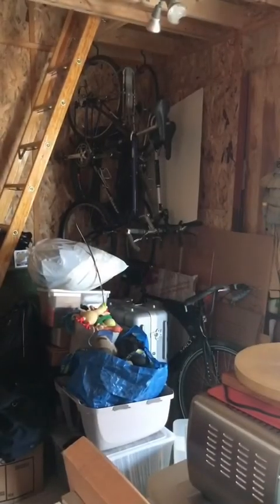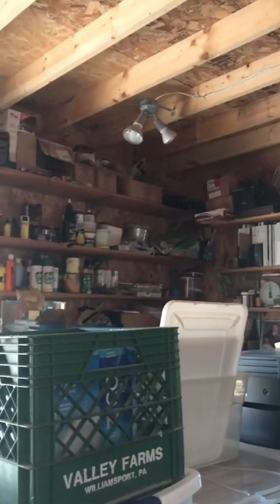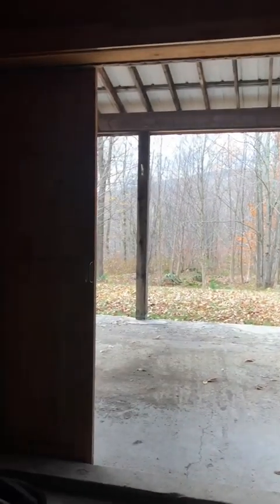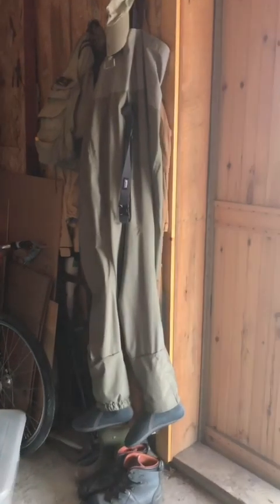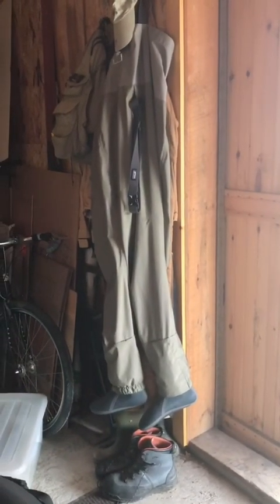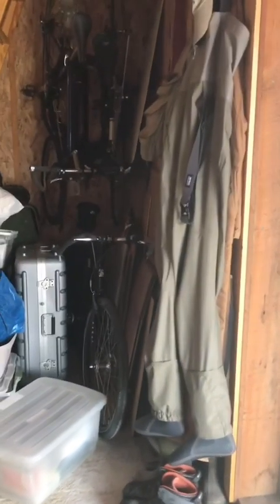Another loft space up here. Here's another view of this space. Great high ceilings, exposed beams. Just a lot of really nice design choices. Also, check out those chest waders. So I'm pointing this out because for anyone who's into fly fishing or interested in learning, there's great fly fishing out here.